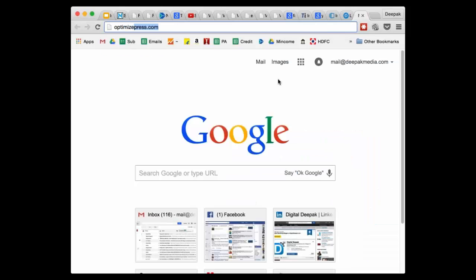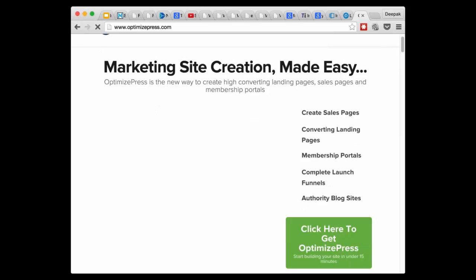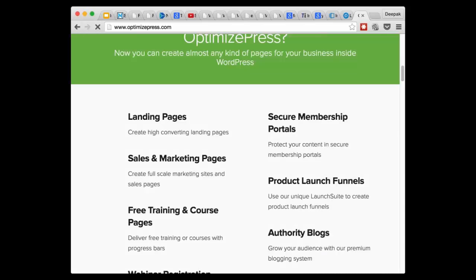There is a software called optimizepress.com. If you are running a WordPress website and you want to create landing pages within WordPress, OptimizePress is a very good tool for creating landing pages, right? So here you can see this is a one-time charge of $97, and once you purchase this, you will be able to create as many landing pages as you want. Here you can see their page is for creating sales pages, converting landing pages, membership portals as well.